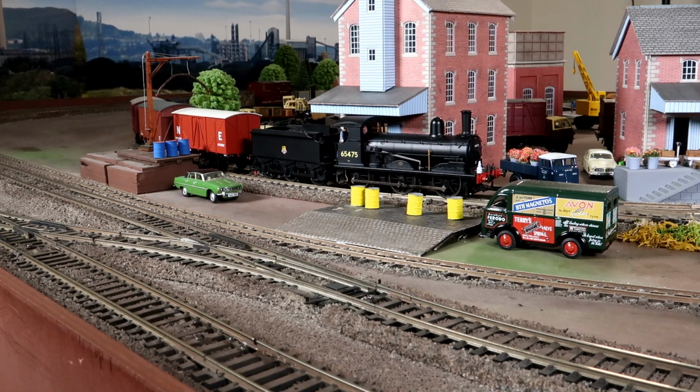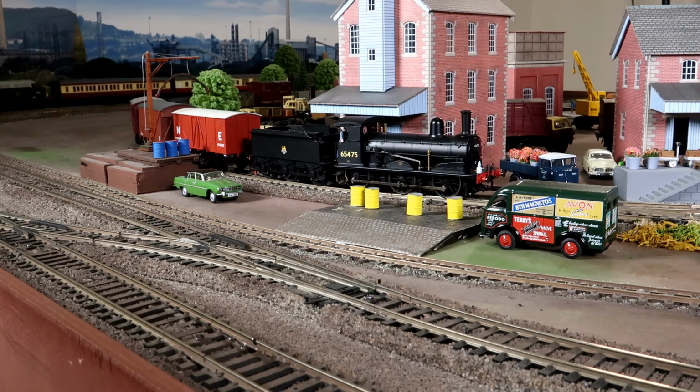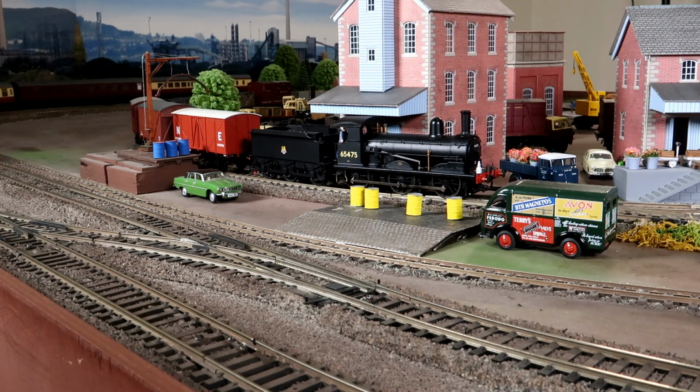Our J15 has a loaded train for the yard. It is stopped by the angry foreman so he can have a quick chat. At the same time, on the main line, a train passes hauled by a Class 40.